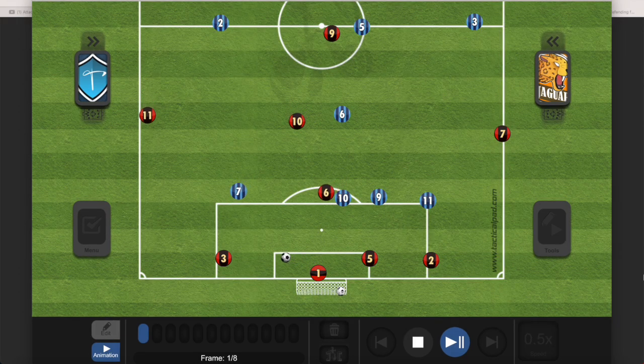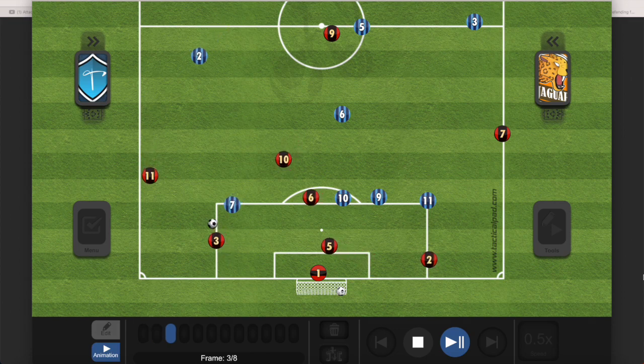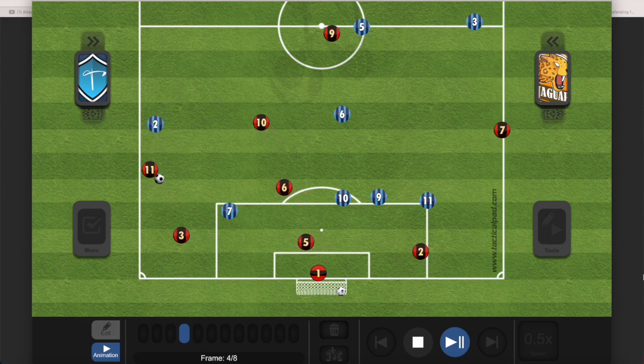Of course, it's safer to play it out wide. And in this case, our goalkeeper is playing it to the left back. They're taking up the space until they're engaged, and then they're looking for either the inside or outside supports. In this case, they play the left wing, who's providing that good angle of support.